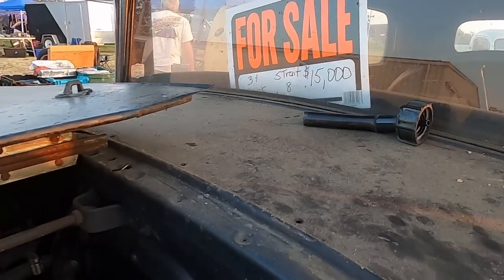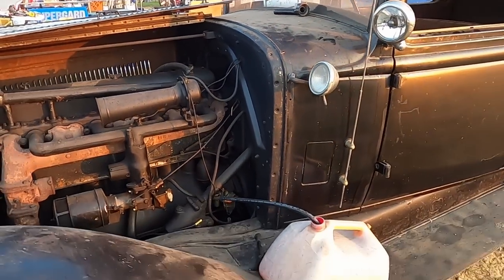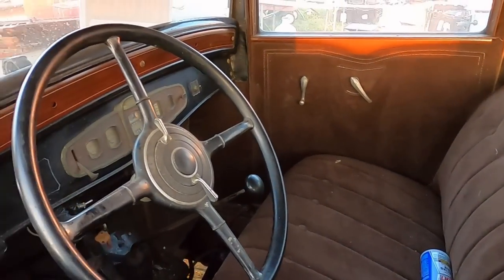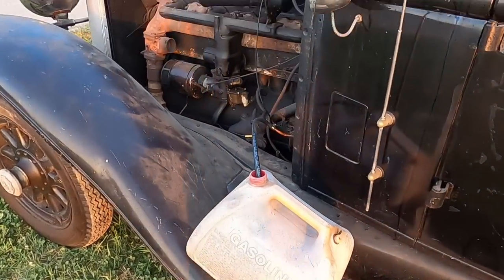'31 Buick, straight 8. All original. I'll tell you what, this is a good way to start on a street ride. Get all the steel. Definitely. And it looks like he starts it up too.